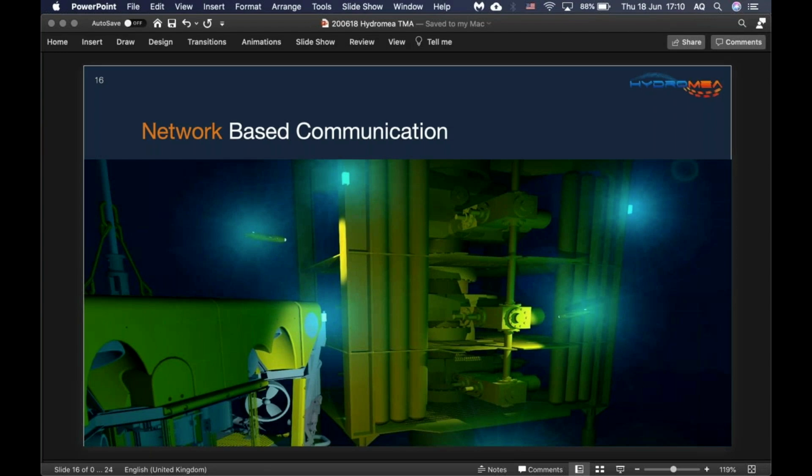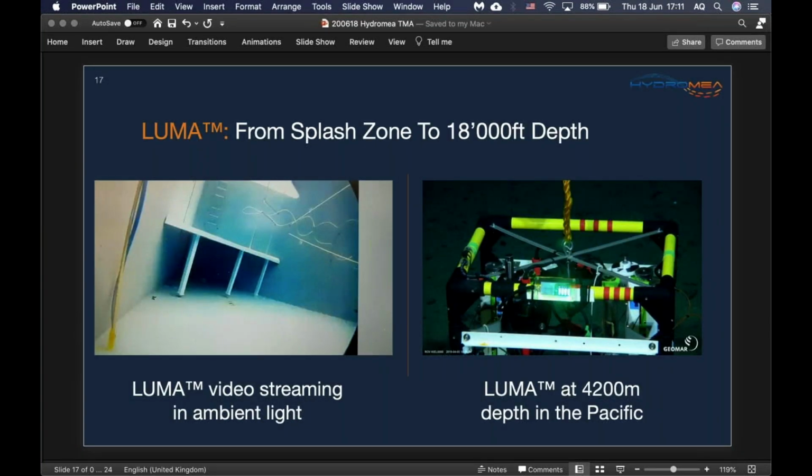There are different application ideas that we've been exchanging with key players in the market space. One of them, as I just mentioned, is network-based communication, kind of creating a Wi-Fi bubble around an infrastructure asset that allows a vehicle to communicate and really see the asset, and communicate to the operator on the beach. We've trialed and shown already that our Lumas work relatively well. They send video in ambient light.